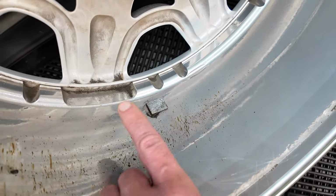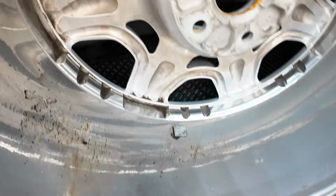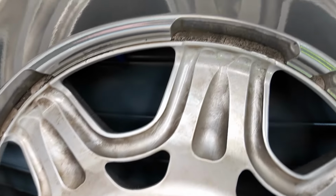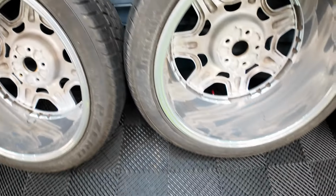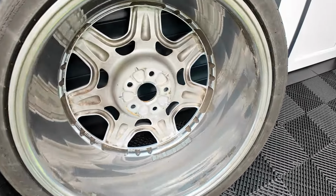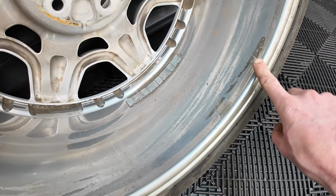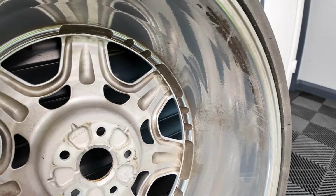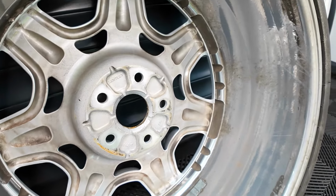But yeah, we got lots of dirt in these gaps. And you can see all of this up here. Yeah, lots to clean, but they're not too bad. Not too bad at all. Oh, sorry, trying to get this sorted. There we go, got some glue residue here. Yeah, these should clean up. Absolutely stunning.